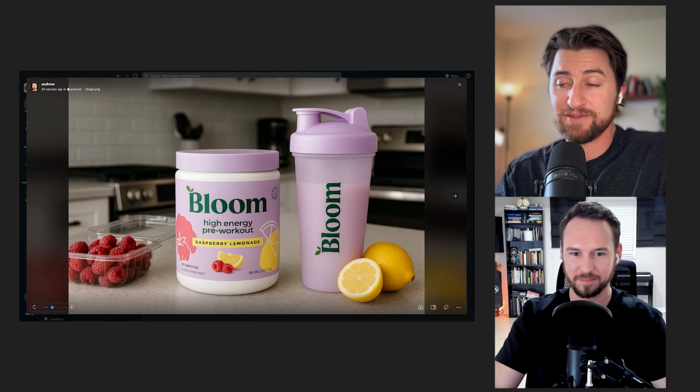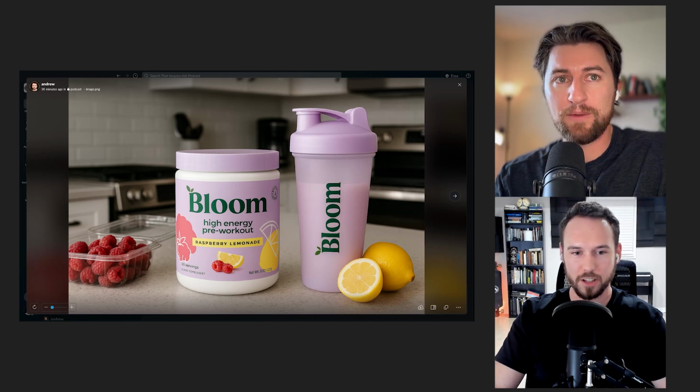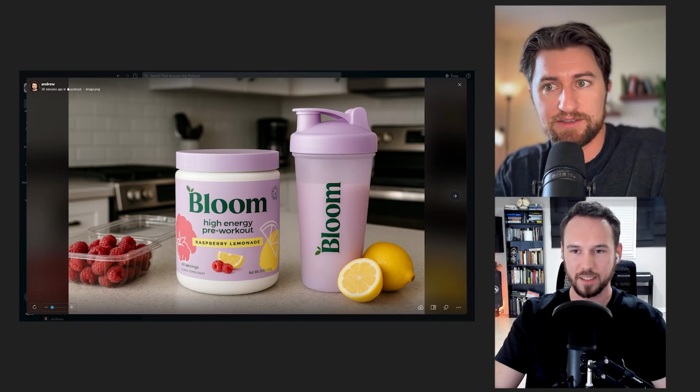Beautiful. This is, well, first of all, it's a great prompt. And it followed it remarkably well. And this was on what GPT model? What are the settings that people need to do to get this result?